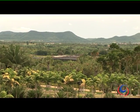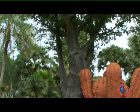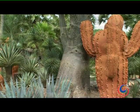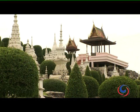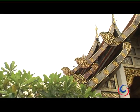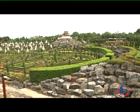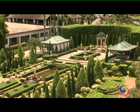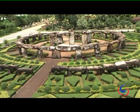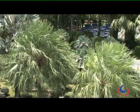The 600-acre Nong Nooch Tropical Garden, just outside Thailand's resort city of Pattaya, is one of the most stunning attractions in the Land of Smiles. Besides its traditional shows and animal attractions, this is a must-see destination for gardeners and botanists, both amateur and advanced.